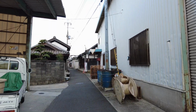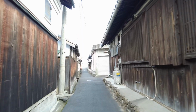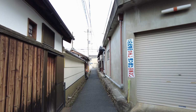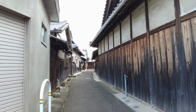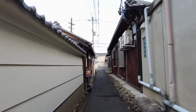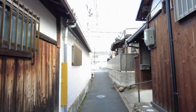So I don't know if this is actually it. The school was kind of far out, so I'm not going to walk all the way where I think that was, but I do remember having these really old-timey buildings here. I don't know how old these buildings are, but probably, I would guess, I don't know if they're pre-war. It's possible, I suppose. These narrow little paths. Cars can't get down these little paths.